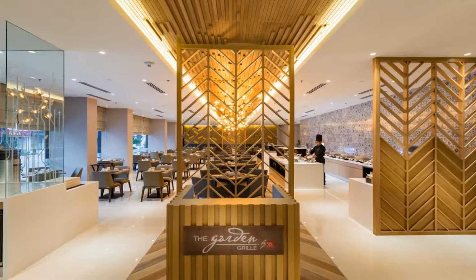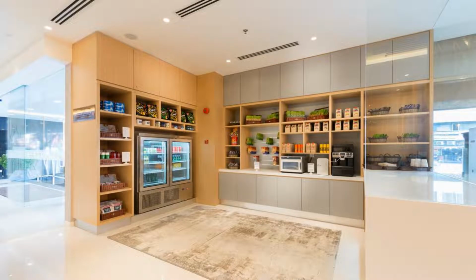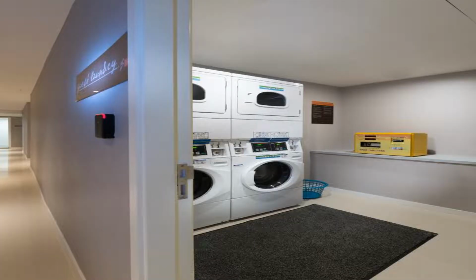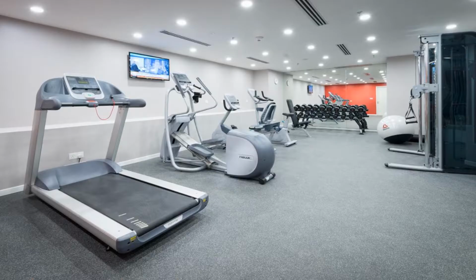Dinner in the Sky KL is 0.9 miles from Hilton Garden Inn Kuala Lumpur, while Petronas Twin Towers is 1 mile from the property. The nearest airport is Sultan Abdul Aziz Shah Airport, 10.6 miles from Hilton Garden Inn Kuala Lumpur, Jalan Tuanku Abdul Rahman.